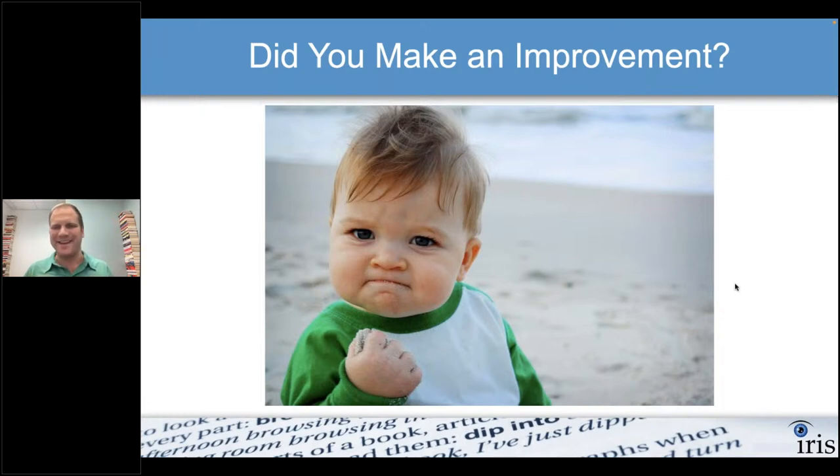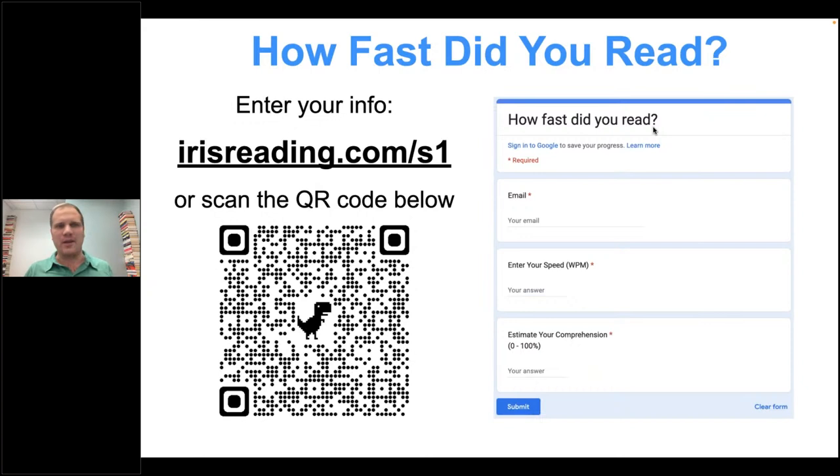Now, here's the thing. These drills, the way that they work, the way that they're meant to help you improve your speed, we're going to talk about that. But first, if you can share with us that data, we would highly appreciate it. If you go to irisreading.com/S1, or if you scan that QR code, we aggregate this data. We've got thousands and thousands of entries, but we like to aggregate it over time just so we can keep track of people's speeds, what their improvements are. So you can enter your speed there.